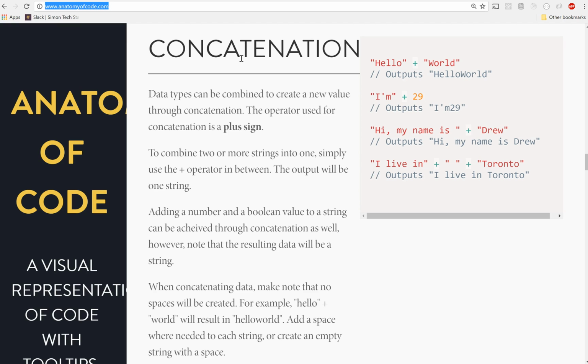When I first learned about concatenation, the person who taught me was from the Midwest, and I just love the way they said concatenation. So I say it like that all the time. You might hear me say that. Make fun of me. You're more than welcome to.